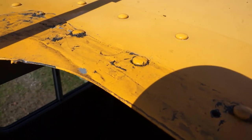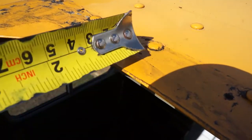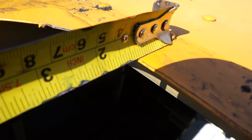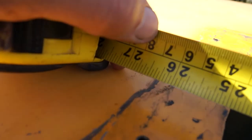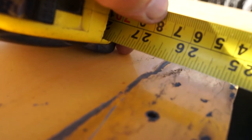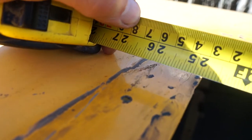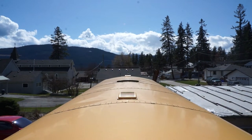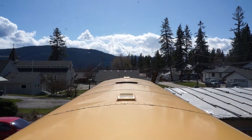And then the other way, I have these rivets here, so I'm just going to butt up against those rivets as best I can. And looking at here, 26 and a half. So 26 and a half by 27. And I'm going to cut two of them because this is the back one. And then you can see the front one up there, just that black hole. I'm going to patch both of them over.